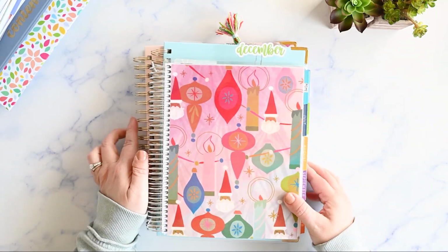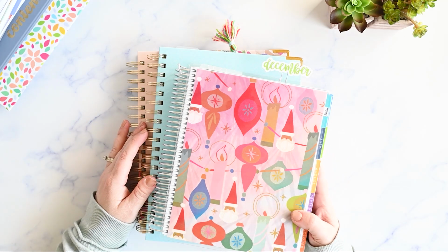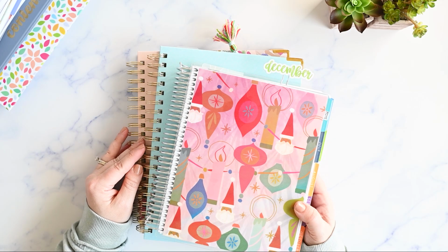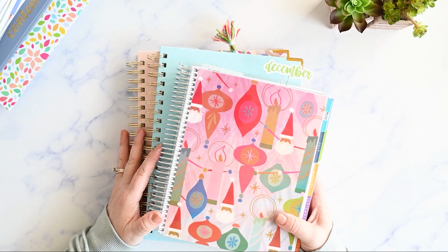But these three books here are the main books that I'm going to be using to actually plan out my life. Two of them you will see pretty regularly, and one of them may make an appearance every now and then, but it's going to be working daily in the background, so I just wanted to mention it in this video. So let's start with my main planner.